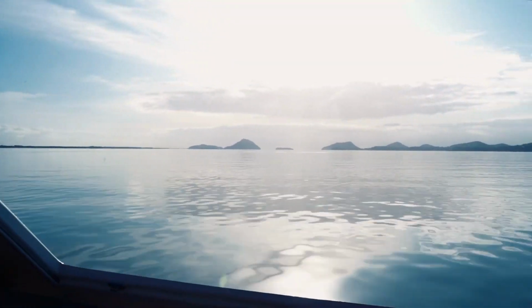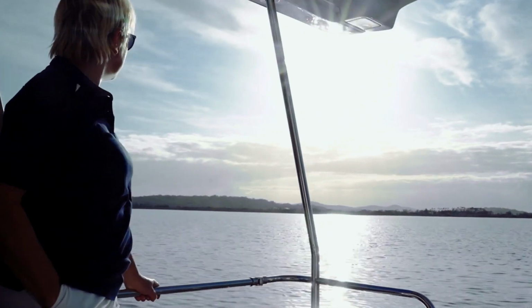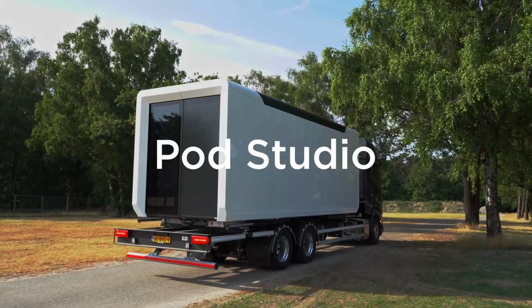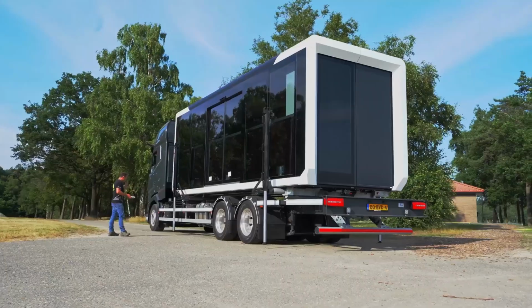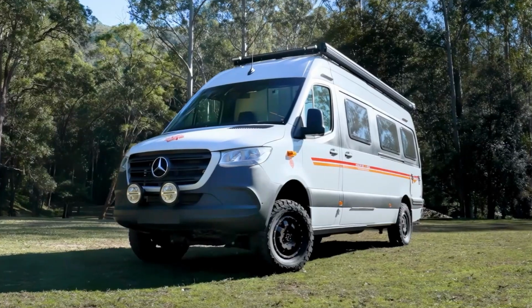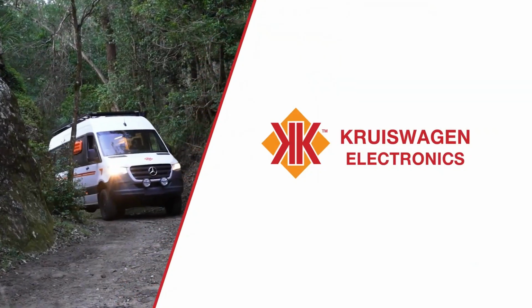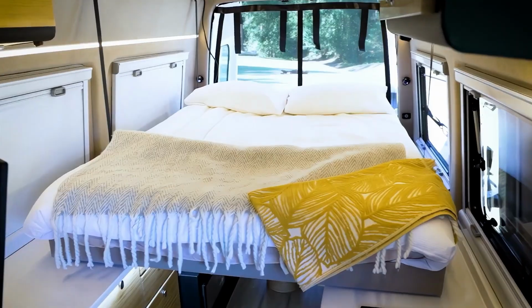Today we're diving deep into a world that's pushing the boundaries of how we think about homes. Autonomous mobile homes. Think luxury apartments, but on wheels, equipped with the latest tech, sustainable energy solutions, and enough space to comfortably live for years on the road. So buckle up, because we're about to take a look at 7 of the most incredible autonomous mobile homes that are changing the game.